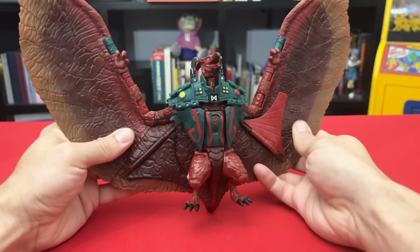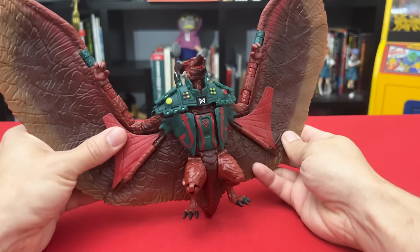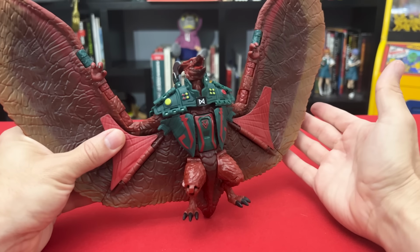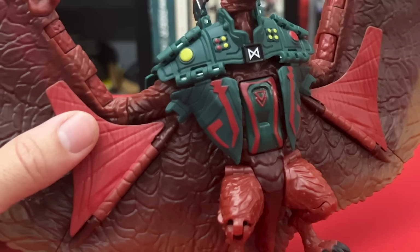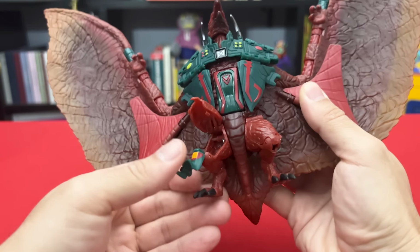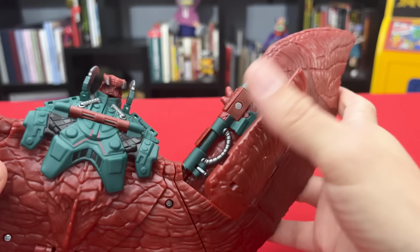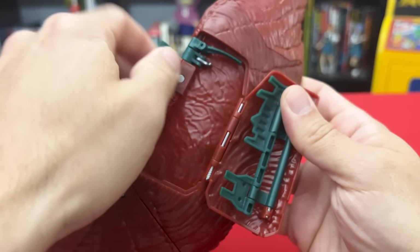Why? It looks like you're just replacing flesh with a different color flesh. I seriously don't know what's up with this particular feature. Maybe they just needed some body horror in this toy to match the other ones. Got some little pieces on his legs here. His wings have hidden compartments too, with more little parts you can pull out.